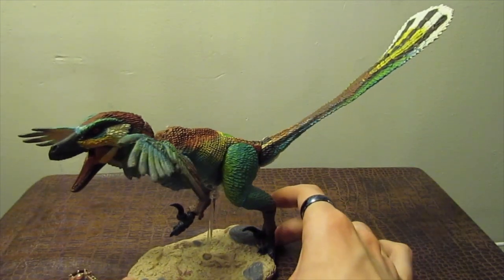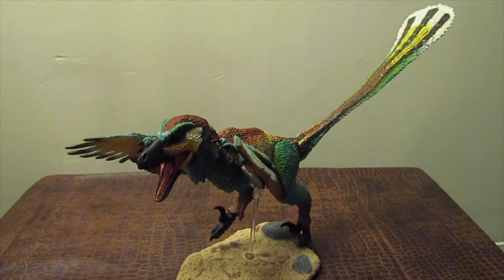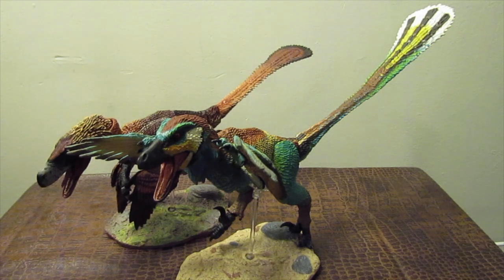Now, size comparison wise, he is quite large. I think he might actually be longer than quite a few of the figures. He may even rival Velociraptor in length, but let's do some comparisons. So here he is with Pyroraptor. And Pyroraptor is definitely shorter than Linheraptor. I mean, the evidence there is clear. He is quite a bit shorter.